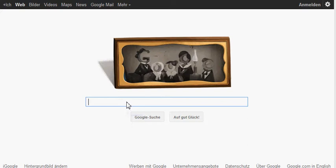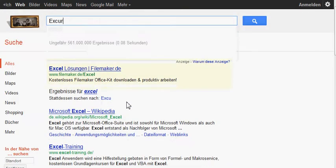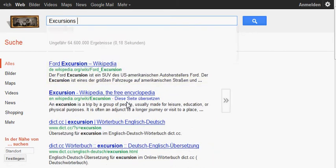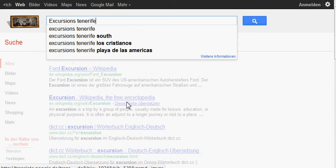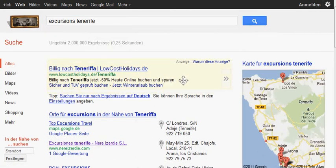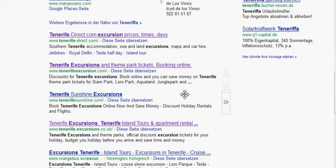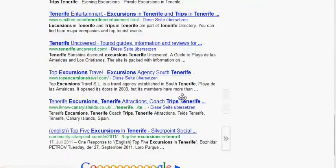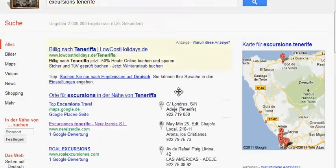So we're going to type in again, Excursions Tenerife. Cool. And you see we've got exactly the same results as we have in Tenerife. And of course the same thing's going to work in England as well. So I hope you can see the power of that.